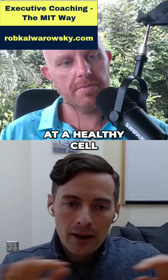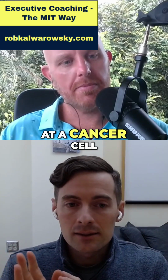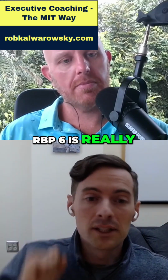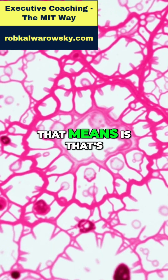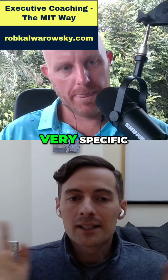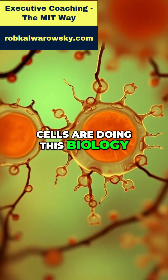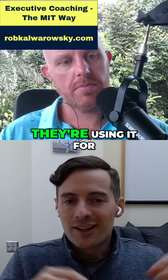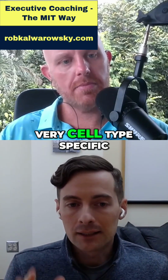So if you look at a healthy cell, you might have the RBP1 and 2. But if you look at a cancer cell, RBP6 is really, really high. That's a fantastic observation for cancer because what that means is that's a marker, very specific. So what we were finding is that all cells are doing this biology. They're bringing RNA to the surface. They're using it for some role. But which ones and how much? Very, very cell type specific. Very, very cell state specific.